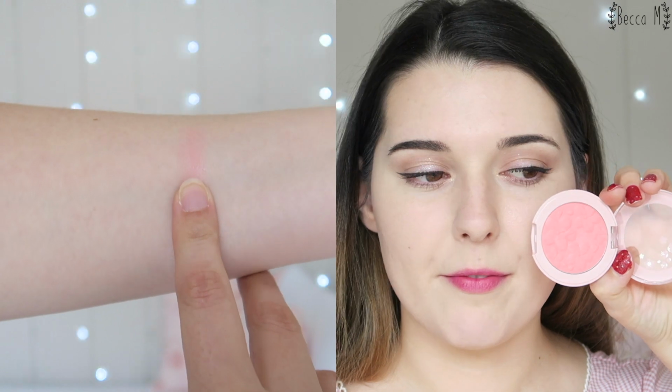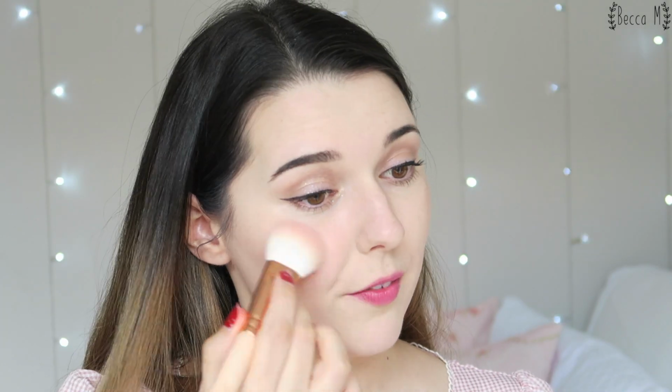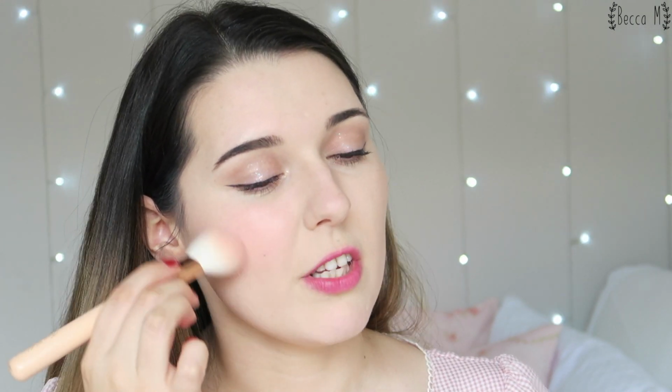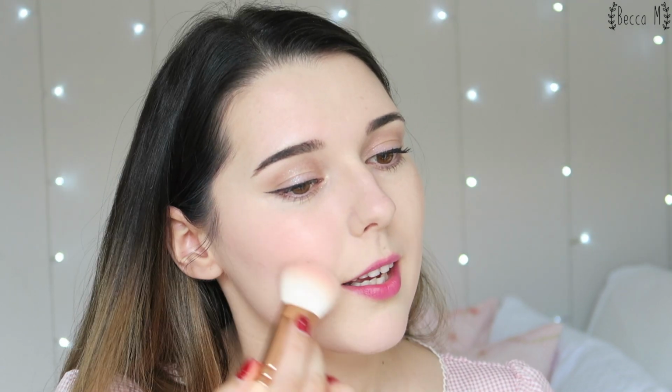I say bright, and for me this is bright, but for most people that wouldn't be. Because these are more of a sheer finish, this doesn't turn out so bright on my skin. It looks more like a milky pearl finish, I guess. All of these blushes have a very sheer finish, so they are really easy to apply. I only need to tap in a little bit and then I can blend nice and gently for a nice finish, though it's not in your face.